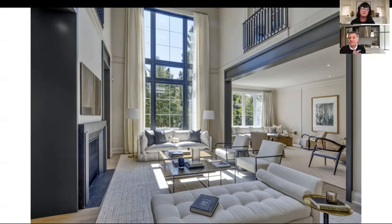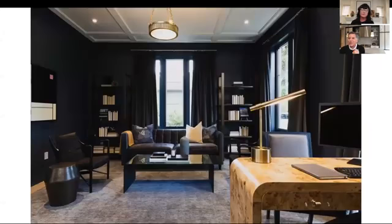So for instance, this room is a 2-story space. I call this the family room. It's the center of the house. And you've got the living room off to the side. You've got the kitchen off to another side. You've got a living room, a dining room, and library also off. So each one has definition, but there is a nice openness to it.